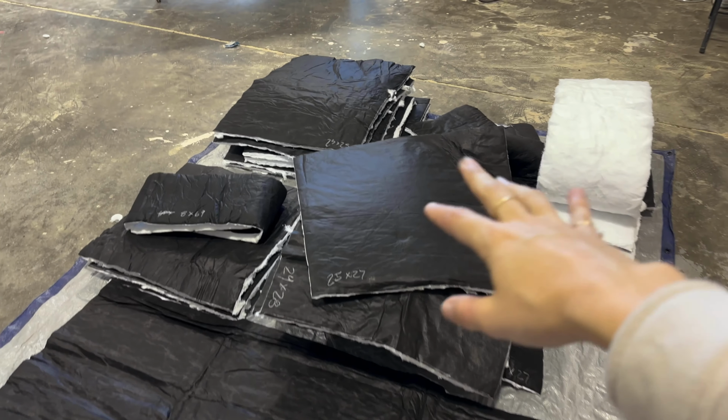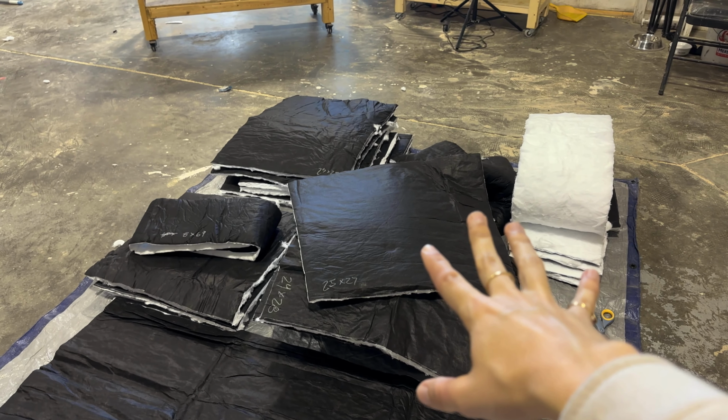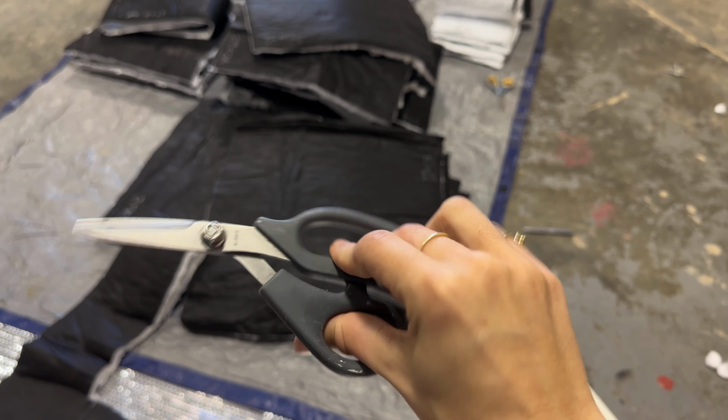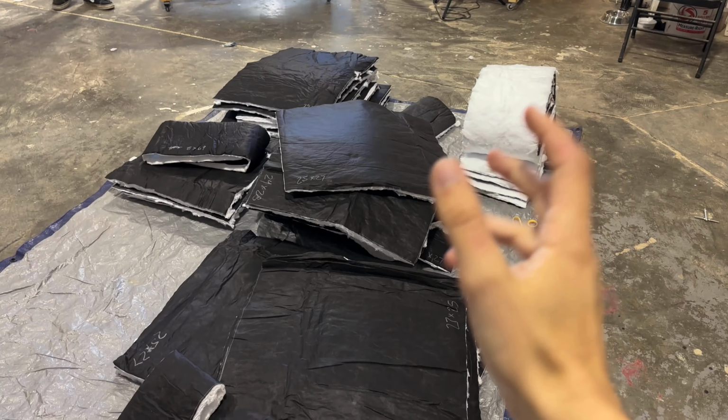Okay, so we have almost all of our panels cut, and I don't know if you can see my hands, but these 2 fingers, this repetitive motion, oh god, it hurts after a while. So now we're gonna transition them to the van.